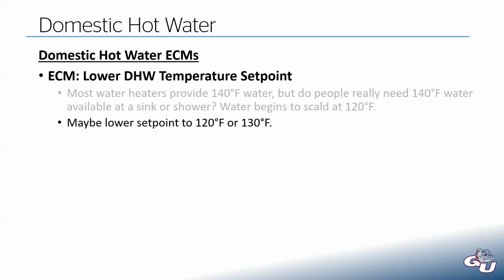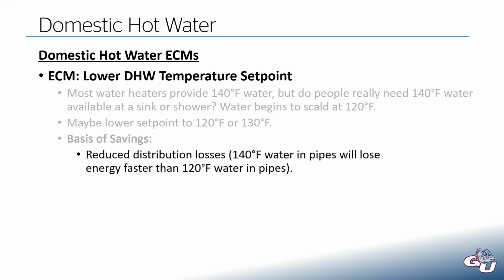And I guess it should be said that even if you do set that at 140 degrees, that doesn't necessarily mean they're going to get 140-degree water out of the sink, because most sinks blend some cold water with the hot water. The basis of savings by changing this set point is you are going to reduce the distribution losses in your pipes, because if you're putting hot water in the pipes throughout the building, if it's at 140 degrees Fahrenheit, that will lose more energy than if it's at a lower temperature. Just by the nature of heat transfer, you can reduce the delta T between the pipe and the surrounding space, you'll reduce your distribution losses.